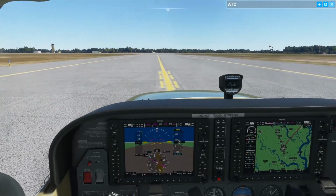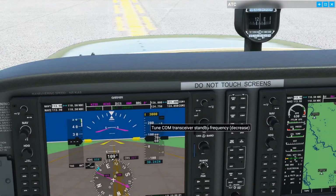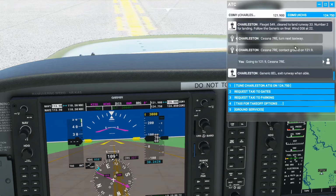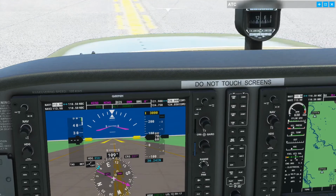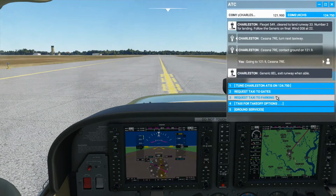Welcome to Charleston, guys. Not the best landing I've had, but generic 8, oh well. Man, this thing takes forever to turn. Parking. Hello? Parking.